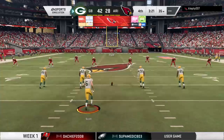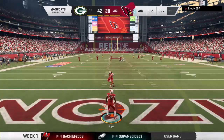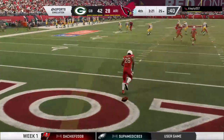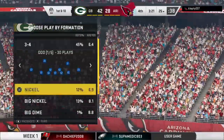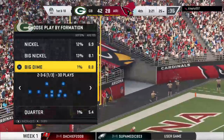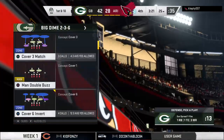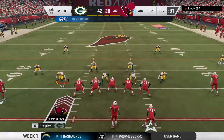Set now to kick this one away, and off it goes. That's fielded in the end zone. And no run back here. This will be a touchback, and it comes out to the 25-yard line. Arizona's offense at the line, ready to get their drive started.